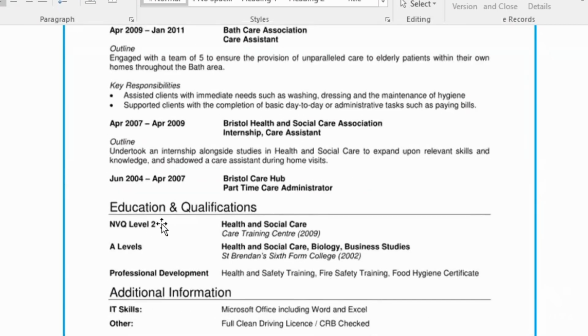Over here is the education and qualification section. This person does not have any university qualification. All she has is NVQ and A levels. But if you are a graduate, you can write your university qualifications here, and a postgraduate qualification if you have one. If you don't, just write your graduate degree. You can also write your high school qualifications. Just write everything here and detail everything in this section.